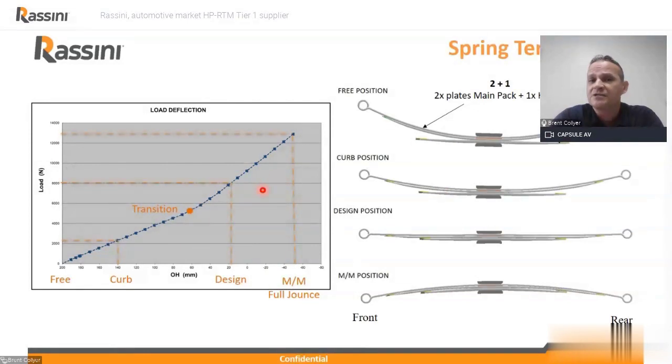And then we get into the second stage, or the laden type rate, taking up to the GAWR, or the gross axle rating. We would call this configuration shown on the right-hand side a 2+1 spring. And what that means is that the first stage rate is represented by 2 plates in the main pack. And then the plus one is referring to the helper. If there were 2 helper springs, this would be a 2+2 as an example. Just to give you a little background in terminology.